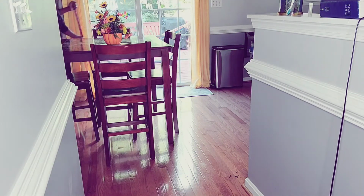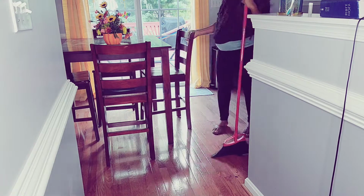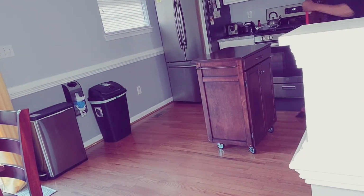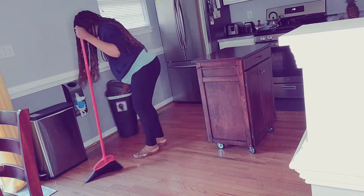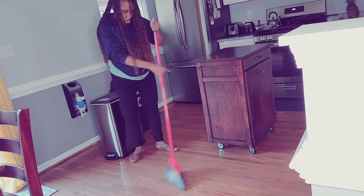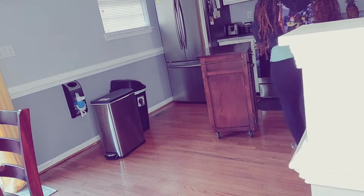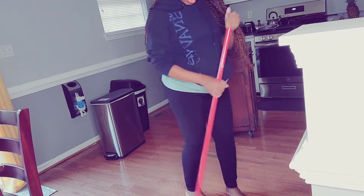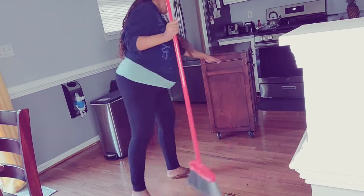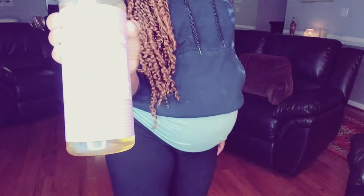Next, I'm sweeping up. My dog loves to leave his food all over the place, and of course just regular cooking and moving around the house creates little dirt pockets, so getting that up. And yes, super pregnant, but I need to stay active and have my home clean because I am very OCD.